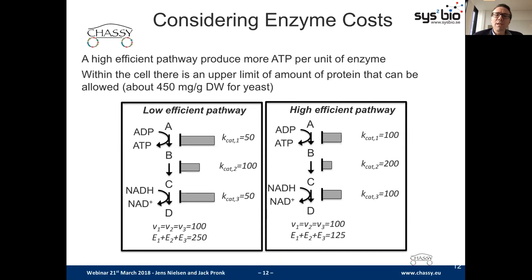And this could best be illustrated if we look at a very simple pathway of three steps. We could talk about a low efficient pathway where we have low KCAT values versus a high efficient pathway where we have high KCAT values. If these two pathways, with everything else being equal, were going to operate at the same flux, we would need more proteome mass allocated to this pathway than to this one. And as I said, that proteome mass doesn't come for free.